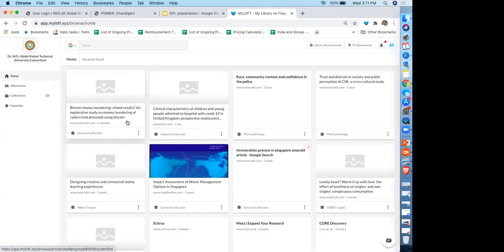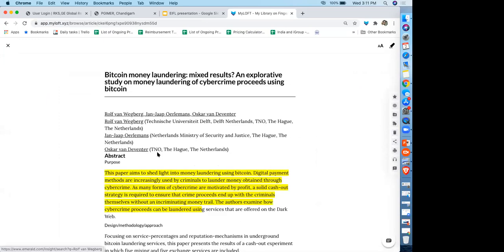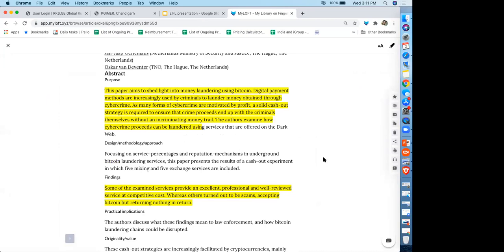Synchronization is seamless. Over the phone, I have saved this article, so on the desktop I can read this article directly. The Bitcoin article I saved on the phone, and I'm getting the same article on my desktop. And the highlighted part, I can listen to on the desktop, share, print, and there are various features. I can do more highlighting. For example, on the desktop, I want to highlight this part also. I may do highlight.